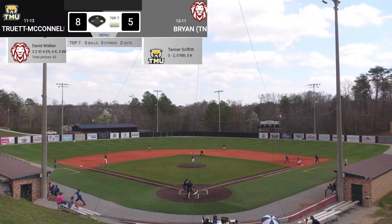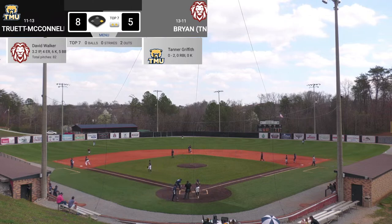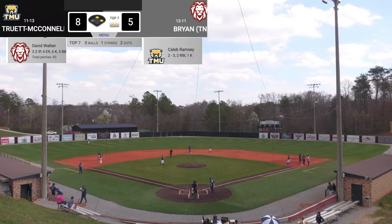Walker's checking the runner. Here's the pitch. That's going to be a swing and a little ground ball there in between short and third for the second hit of the inning. And coming to the plate is going to be the right fielder, number 99, Ramsey, who last at bat singled up the middle to drive in two.